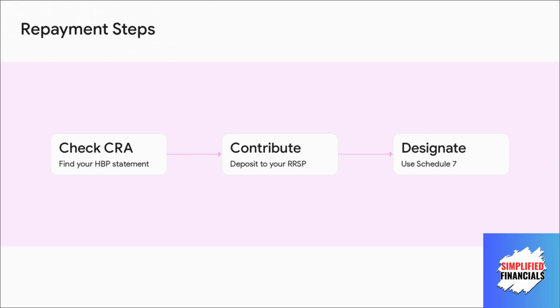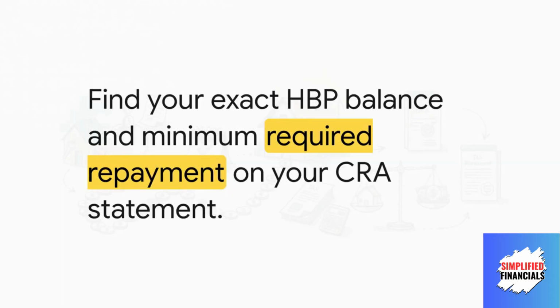So let's break down each step so you know exactly what to do. First up, you've got to know your target. And the good news, you don't actually have to guess or crunch the numbers yourself if you don't want to.